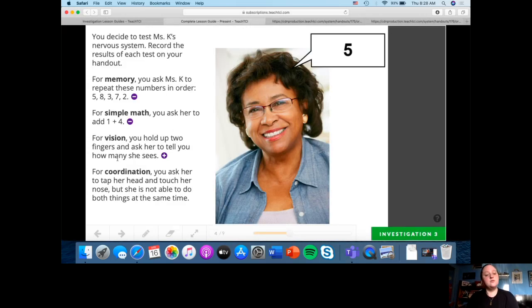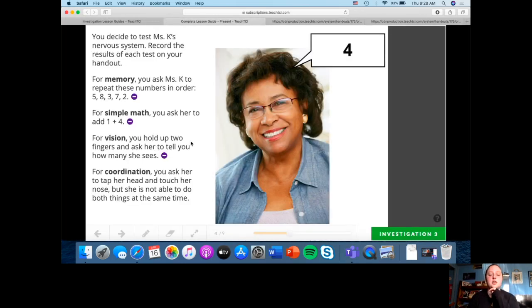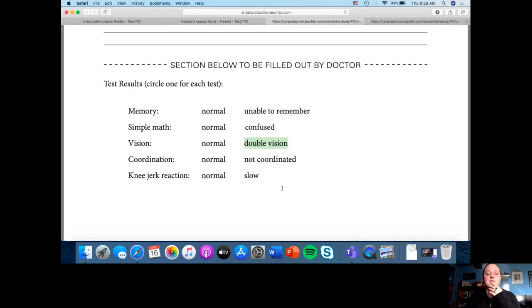For vision, you hold up 2 fingers and ask her to tell you how many she sees. So we're holding up 2 fingers. Oh, well, that's not exactly right. So her vision, on the other hand, seems as if she's having double vision. Okay, well, that's a little concerning. So let's go ahead and check her next step. Okay, for coordination, you ask her to tap her head and touch her nose, but she is not able to do both of those things at the same time.